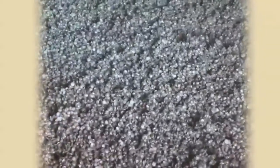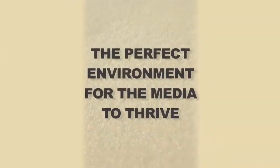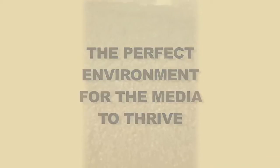The beads are then stirred gently to force them, in turn, to the base of the chamber where they make contact with the chamber grills and remove any buildup of excrete. The perfect environment for the media to thrive.